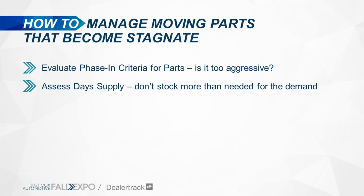It could be a days supply issue. Days supply controls the depth of parts in your inventory. So once a part has phased in, how many should I put on the shelf? The depth is the quantity of each part number you have on the shelf. An example would be, if I have a part that I sell 5 of a month pretty consistently, so a 30-day supply would be 5, right?